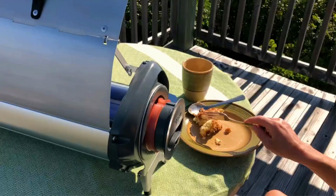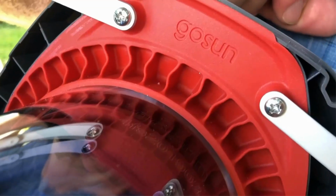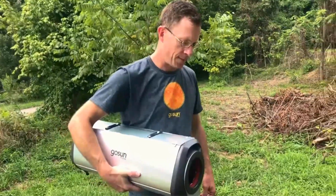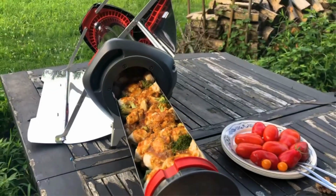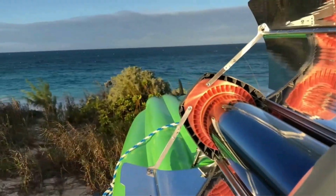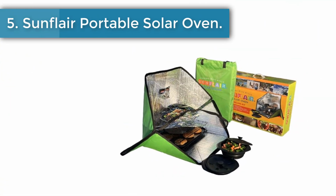When not in use, Gossan Fusion Solar Oven can be folded into a compact oven. It is also durable since its reflector frames are made of anodized aluminium. The oven will serve you for years, especially if you use it well. Number 5. Sunflare Portable Solar Oven.